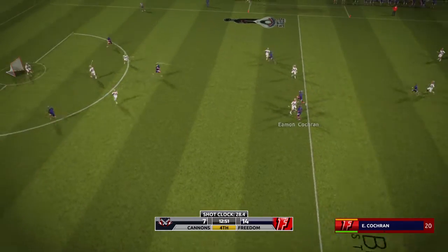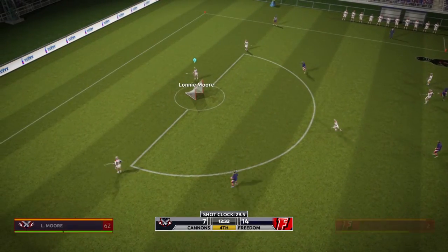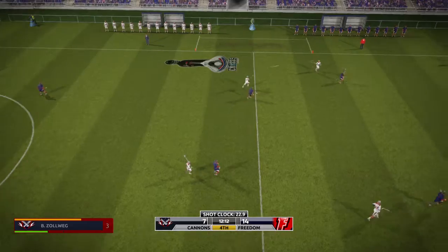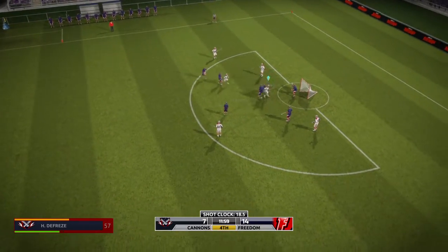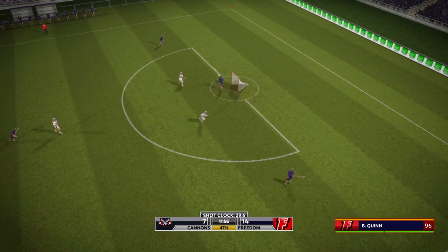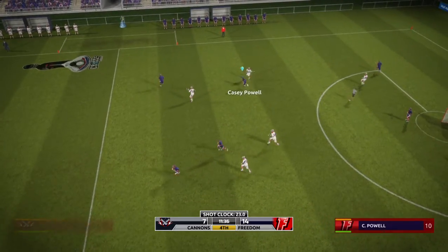Cochran manages to recover. The away team collects. Chance for them now. Fires. And wide. Vandenberg gets the pass. With the shot, the ball goes to the ground. DeFries. Red ball. Powell receives the ball. The ball goes to the ground.